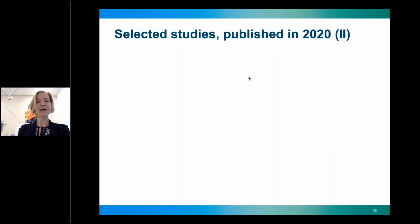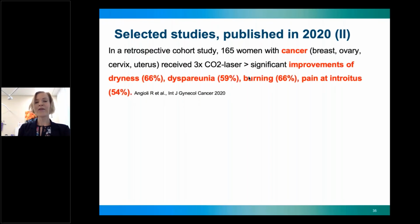The second slide about selected studies about the laser comes here. There were 2 more studies focusing on cancer. One study was focusing only on breast cancer patients, and the other study, this is the one I have cited here, looked at women that had suffered from cancer, but not only breast cancer, but also ovary, cervical, and uterus cancer. All these women received laser therapy 3 times.